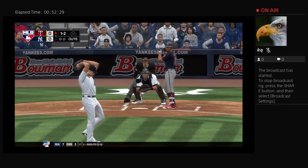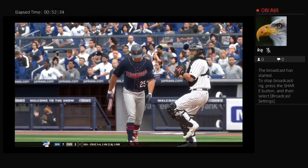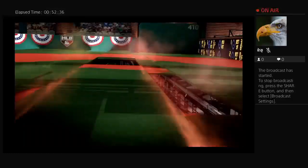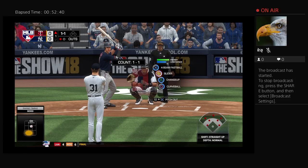The 1-2. A little chilly but not unbearable tonight. 55 degrees here at first pitch. Oh, and a nice changeup that time gets him to swing right through it as the leadoff man is down on strikes to open up the ball game.